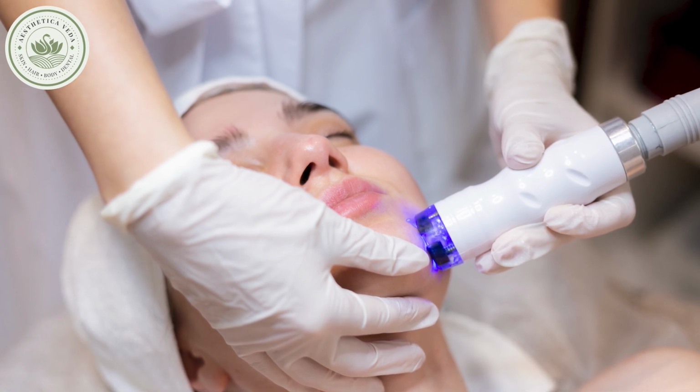Ablative carbon dioxide acts on water molecules that take up the energy and results in microthermal zones, and this results in controlled damage. All right, this controlled damage results in collagen proliferation, which acts in filling up the scars. It's also a mode of skin rejuvenation.